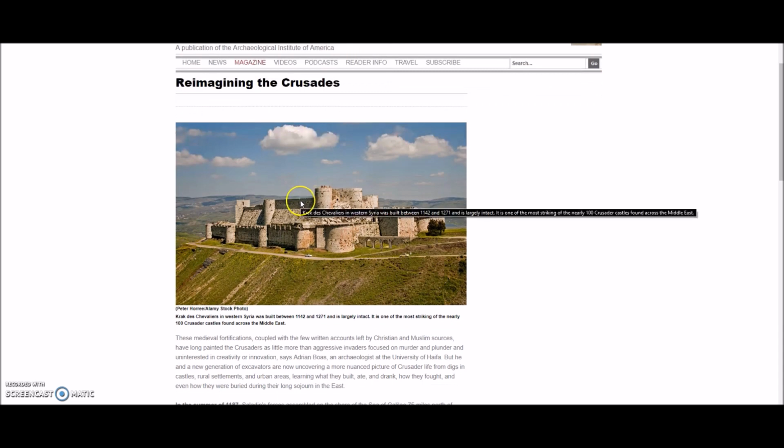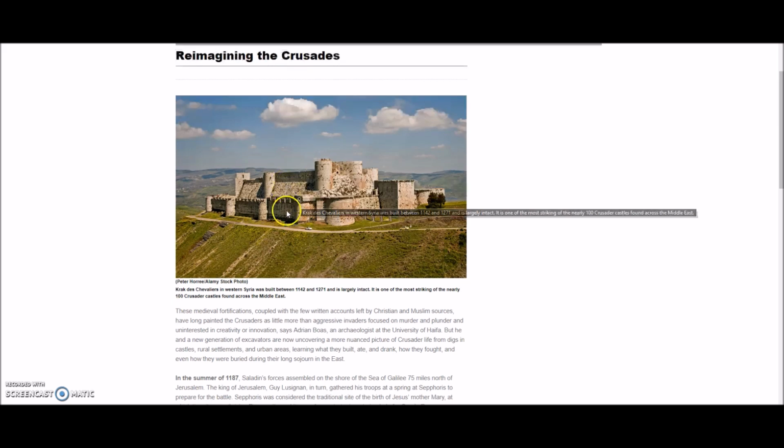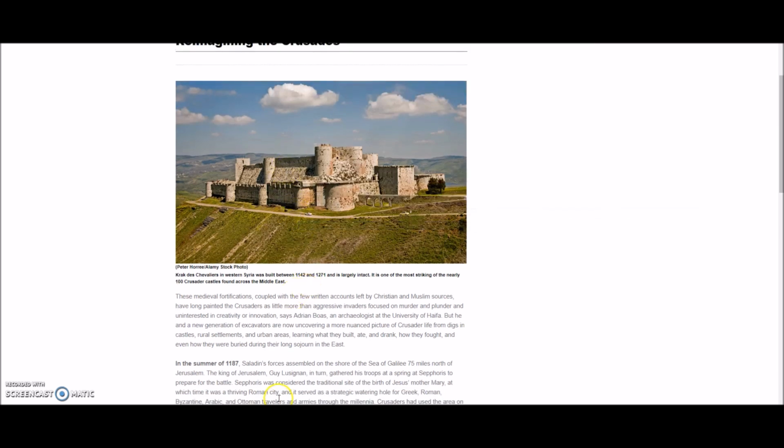about how archaeologists are re-examining a lot of these old Crusader forts and just, I guess, looking into them deeper. I don't think they'd be looking into them for the same reason we are, but I want to point out one right away that I noticed. It was their cover photo. This one I cannot pronounce, I'm sorry. It's in Western Syria. It was built allegedly between 1142 and 1271. And it says it is one of the most striking of the nearly 100 Crusader castles found across the Middle East.